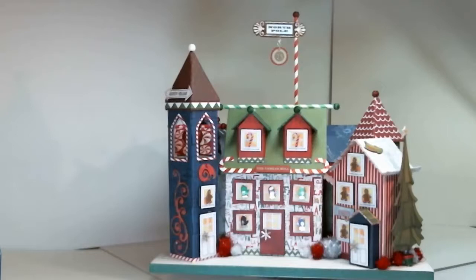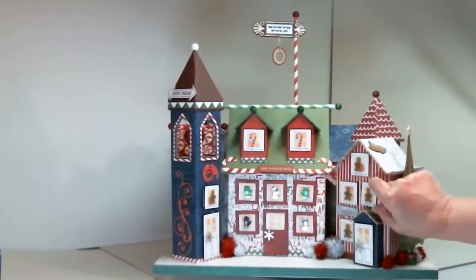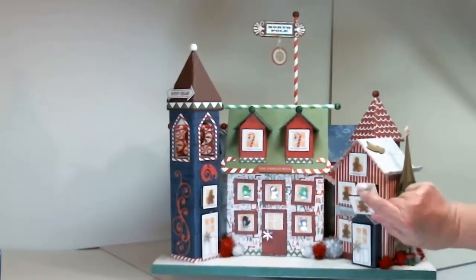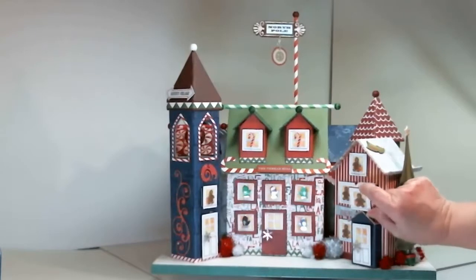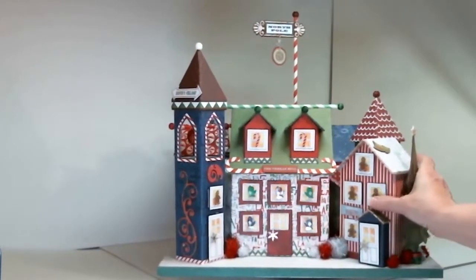So each of the windows and doors on most of the buildings open up. They have a little drawer, and there's a little treat inside of them. So that's the treat part.